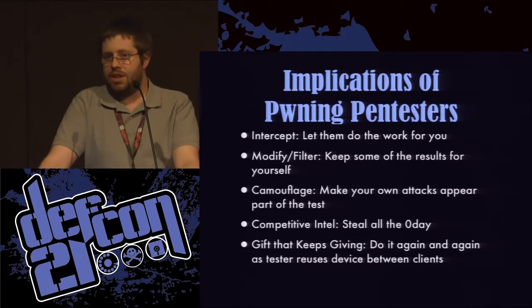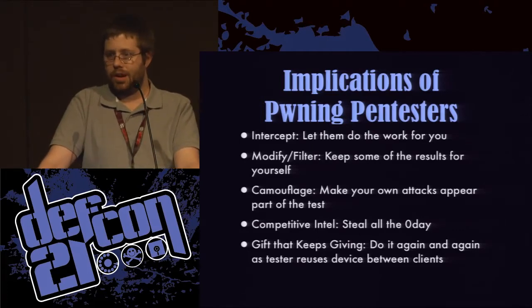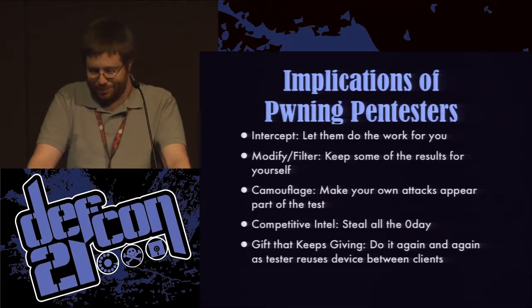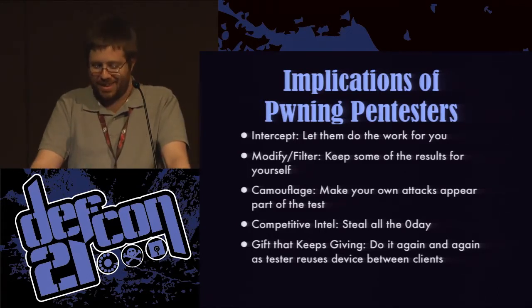So the implication of breaking into one of these devices, and before I get any further, if you're running a Wi-Fi Pineapple, you might want to turn that off pretty soon, unless you want it bricked. Because somebody in here is going to do it, and they're going to do it fast.